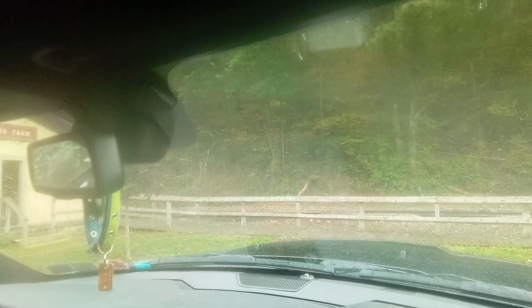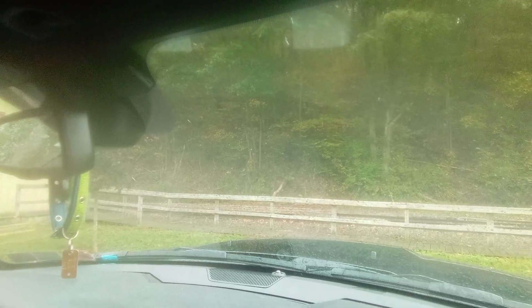Hey everyone, again. We're at the Rynd Farm Station. We got another passenger train coming. Let's check it out. We also have freight over at my right.